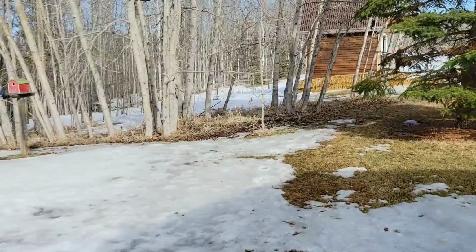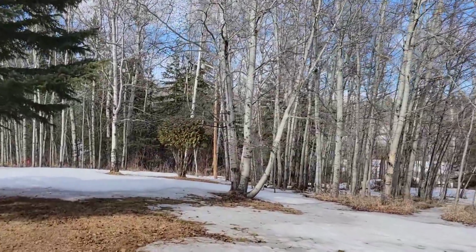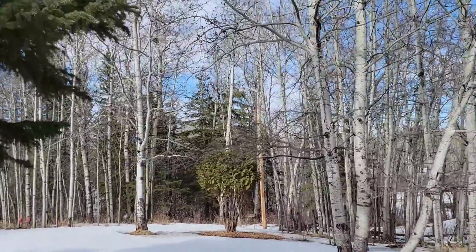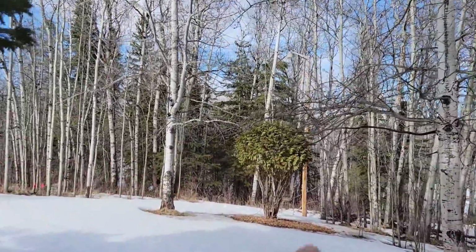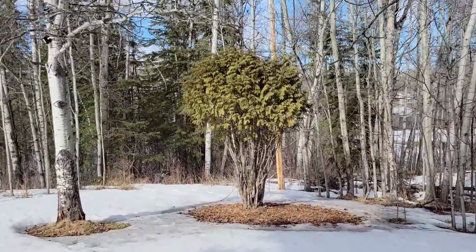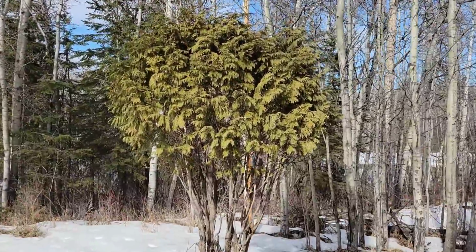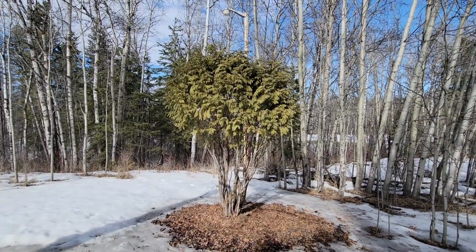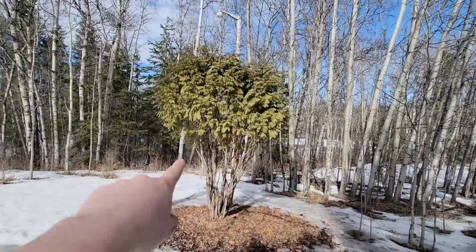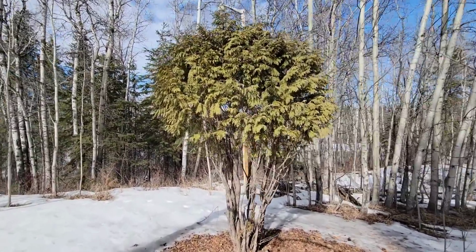Okay, so just over here, we got a post that we can use for this project, I think. Now, it's a light post that was put in because at some point there was a hot tub somewhere around here. I'm not sure exactly where it was, but I know that's what that light was for. Also, check out the cedar bush tree. The deer ate it all the way around, and so now it's got this mushroom shape.